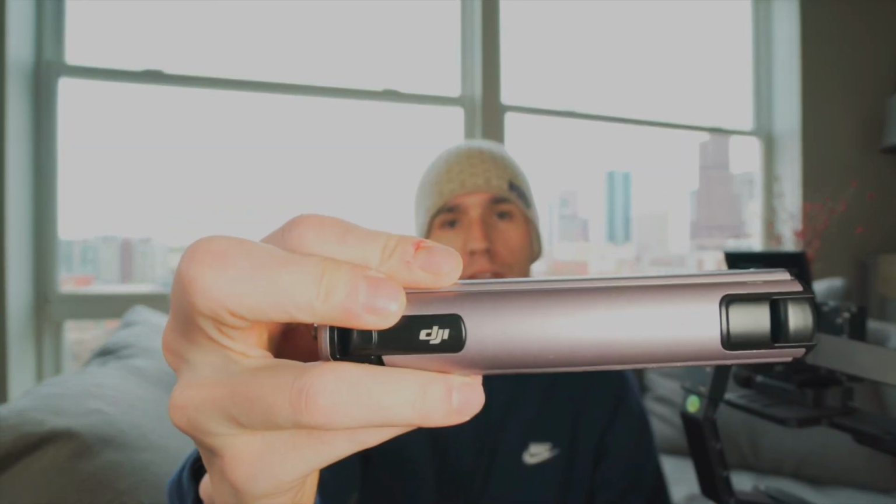It's a DJI, it was actually made for the DJI Osmo. I picked this up on Amazon for like 30 bucks, and I carry it with me wherever I go. So, you have your Zhiyun Crane, your handle, nice small form factor. You screw this bad boy on, like so.